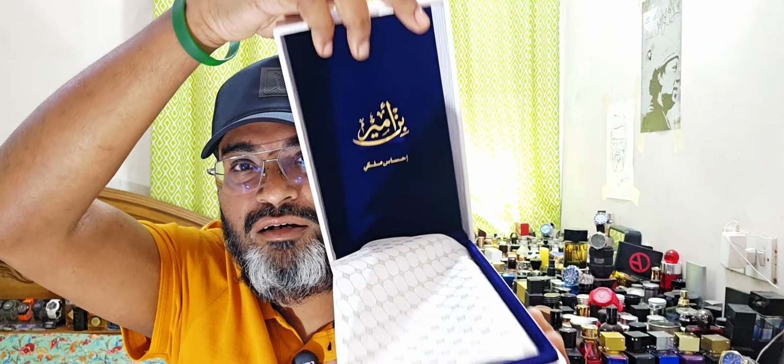When you open it, it's all premium. That's where the bottle stays. I took it out already. If you have seen some of the other reviews, you know this line. That's where the bottle stays, very secure. I am not going to throw away this box because it's premium. Nothing much to it.